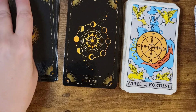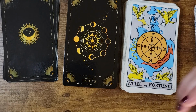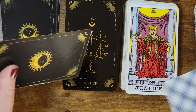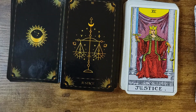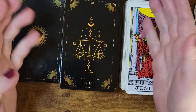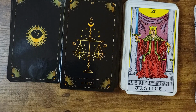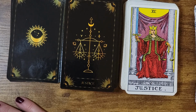The Wheel of Fortune. This is just a cycle and change is kind of how I interpret this card. Then we have Justice. Fair and balance is the first thing that kind of comes to mind with this particular one. These scales almost look like eyes that are closed. We've got these same planets again and the symmetrical kind of sides. I mean, they're clearly scales.